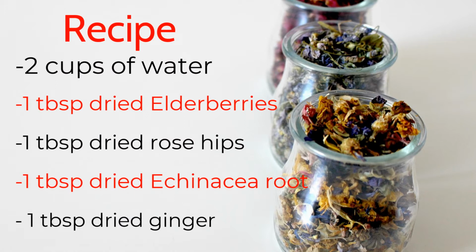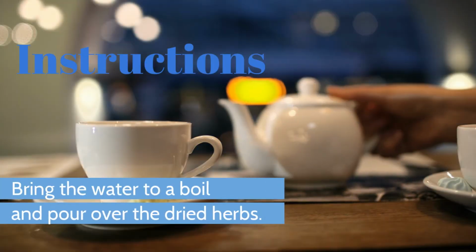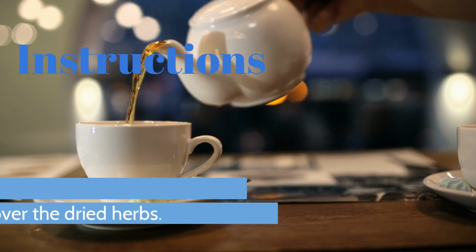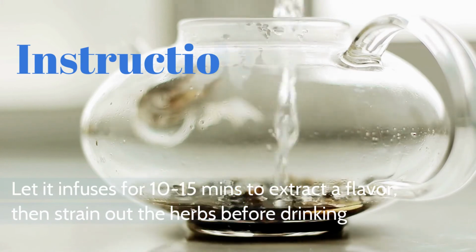Recipe: 2 cups of water, 1 tablespoon of dried elderberries, 1 tablespoon dried rosehips, 1 tablespoon dried echinacea root, 1 tablespoon of dried ginger. Instructions: bring the water to a boil and pour over the dried herbs. Let it infuse for 10 to 15 minutes to extract a flavor, then strain out the herbs before drinking.